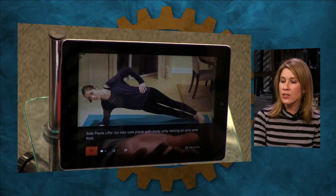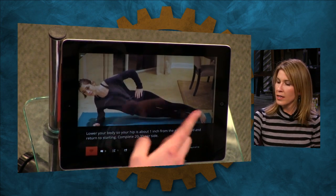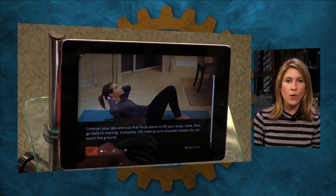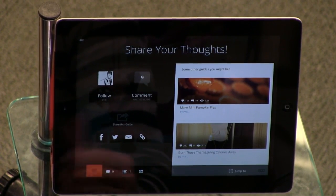That's a good idea. This is actually, and she's super cute. It looks like Anne Hathaway a little bit. So I can just get some ideas from her. Look how fit she is. I just got to work out more. I want the app just for that. Yeah, that's cool. So anyway, that's Snapguide. It's totally free. I'm getting that.